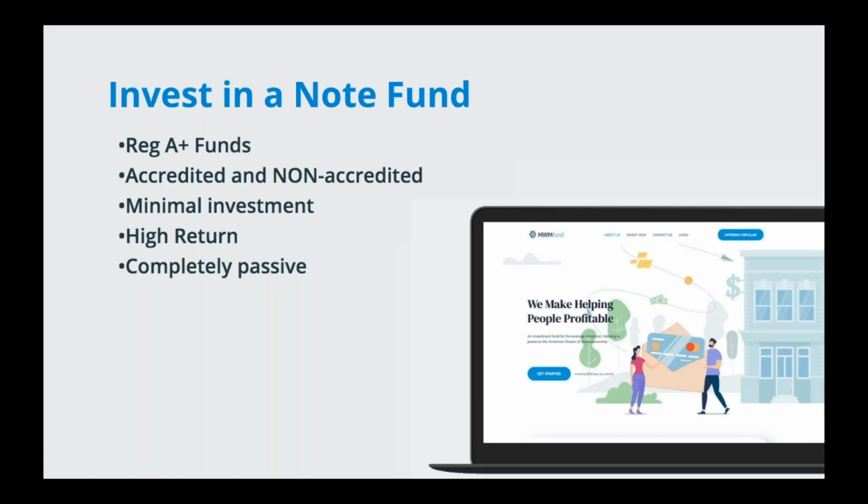We're paying up to 10% returns, and it's completely passive. The benefit to you is there's a couple of them. If you're interested in investing in notes and you want to get started now and learn as you go, then you can do that. You can have your money paired up with other people's money, which diversifies it. So you're not tying it to the success of one asset, but it's spread amongst all the assets within the fund, which is great. It's completely passive.